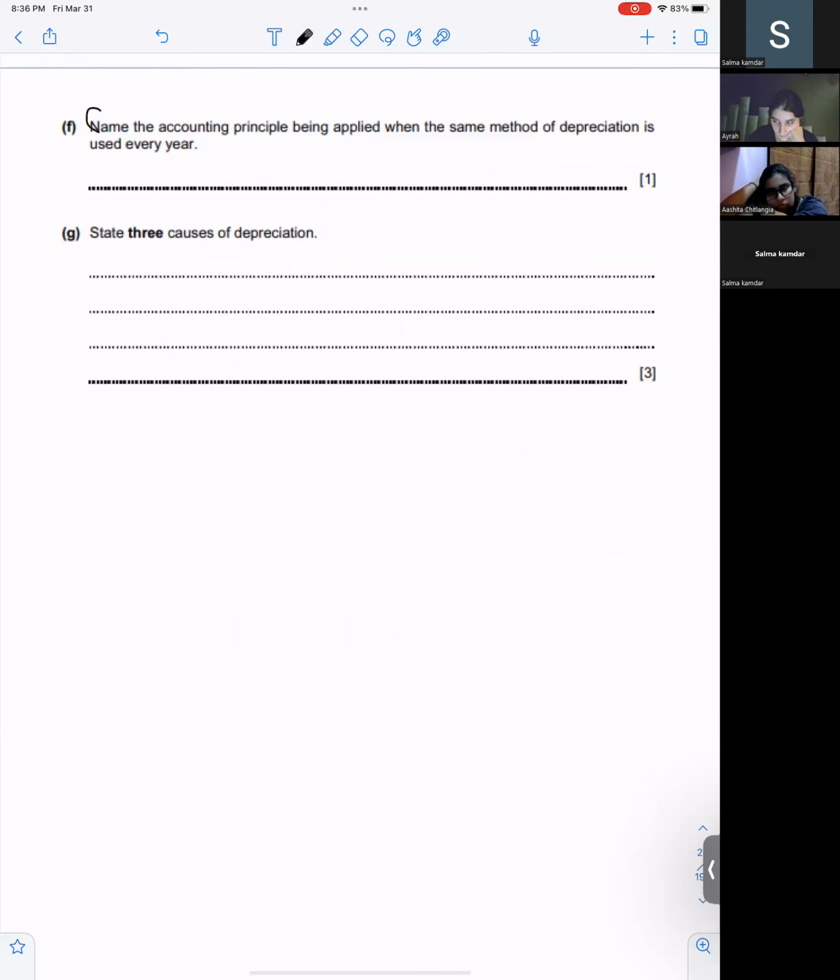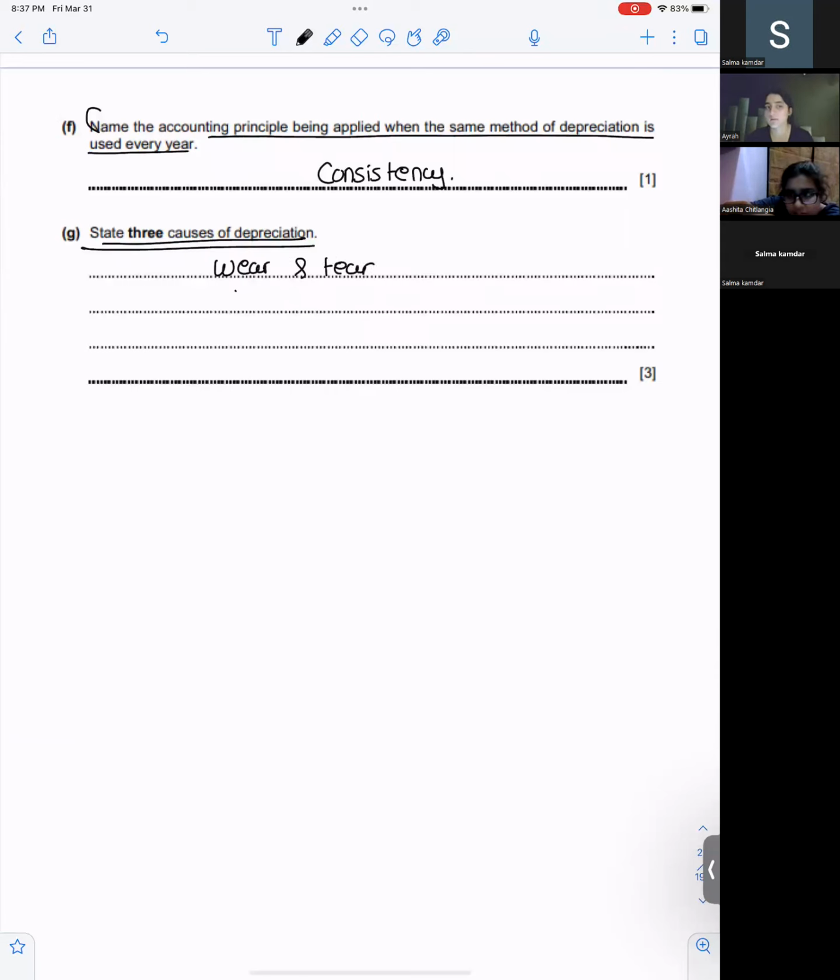Next question. Name the accounting principle that you apply when the same method of depreciation is used every year. Consistency. State three causes of depreciation. Wear and tear, obsolescence, passage of time, and depletion.